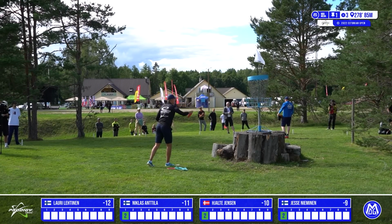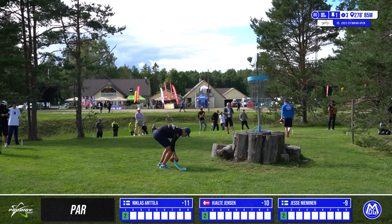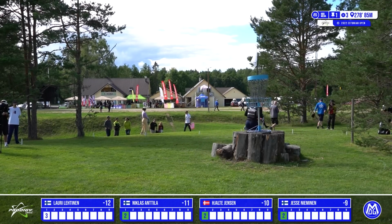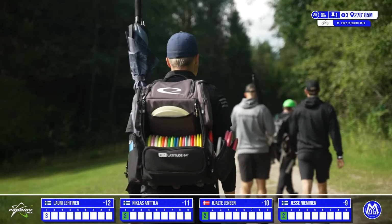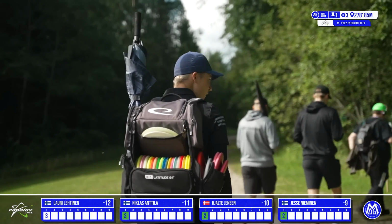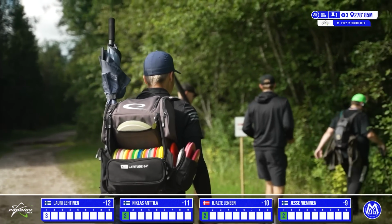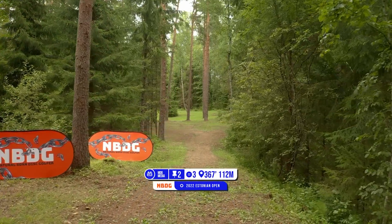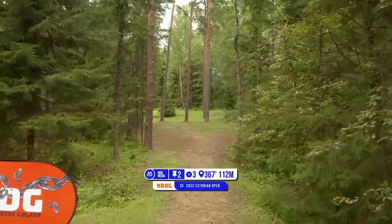Lots of golf to play. No doubt. We've seen this guy can string a few birdies together, let's say. And did not too long ago, just this month in July, win the Tuni Open, Lauri, so no stranger to that winning spot. That is for sure.